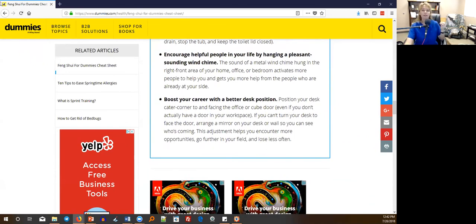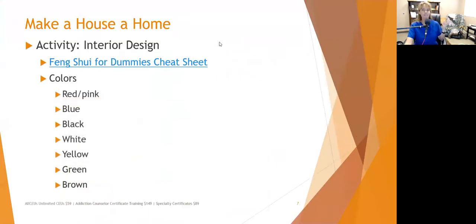There are a lot of other tips in the Feng Shui for Dummies book. Most libraries have this. Always remember to check your library, because libraries have a treasure trove of stuff that a lot of us forget about until we have kids and we're going to the library every week to try to find a new book to read, because we don't want to read Chicka Chicka Boom Boom for the 76th time.